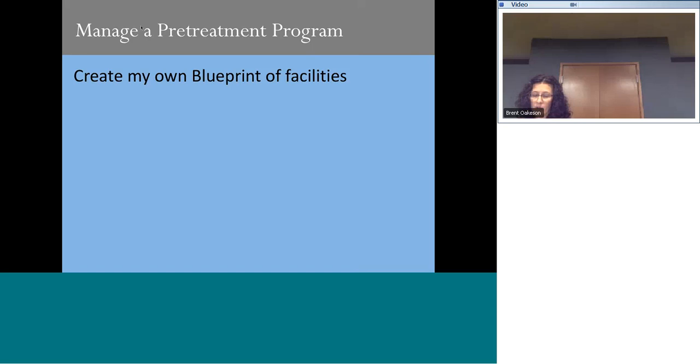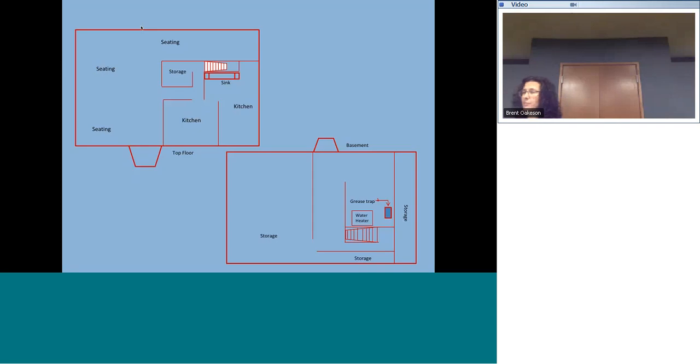When I go to a facility, if I'm going to be going back there all the time, especially if it's a restaurant and an industrial user, I make my own blueprint of it, so I can lay out how it looks to me and what I have to go by in order to see the device I need to inspect. Very simple the way I do it. I just do it on PowerPoint. Not real fancy, but I'll even note where there are stairs and where the device is located.